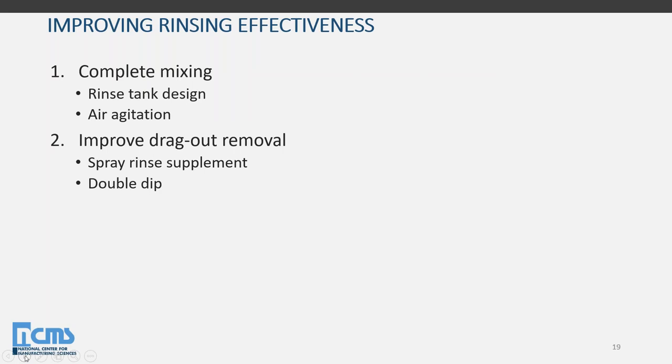One way of improving the cleanliness of the parts is to use more rinse water. That rinse that we were looking at uses about 3 or 4 gallons per minute of water. We could crank that up to 10 or 15 gallons per minute. But of course, that's going to create pollution, and it's going to be very, very expensive. The rinsing manual has a section on better ways to improve rinsing effectiveness, and here are some examples.